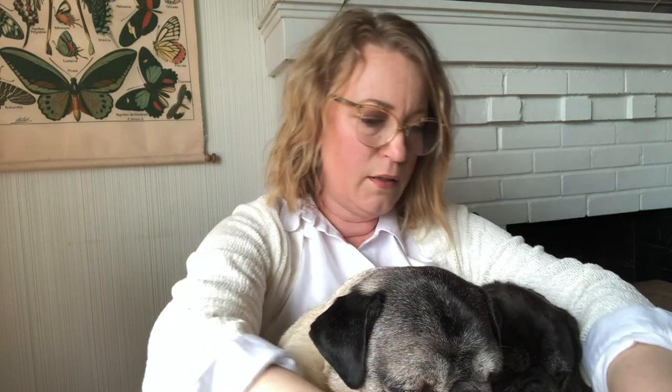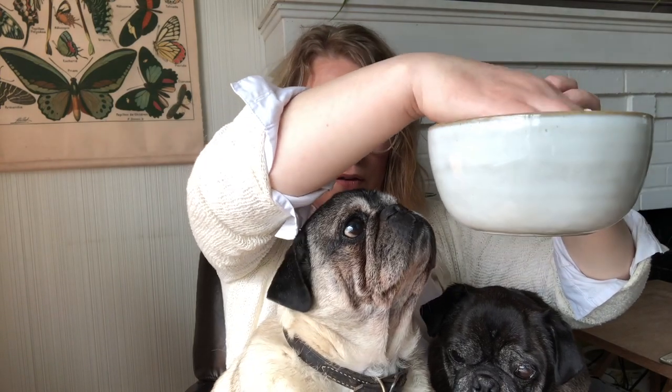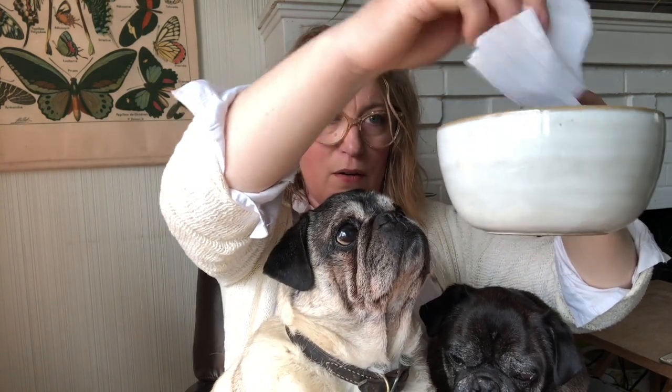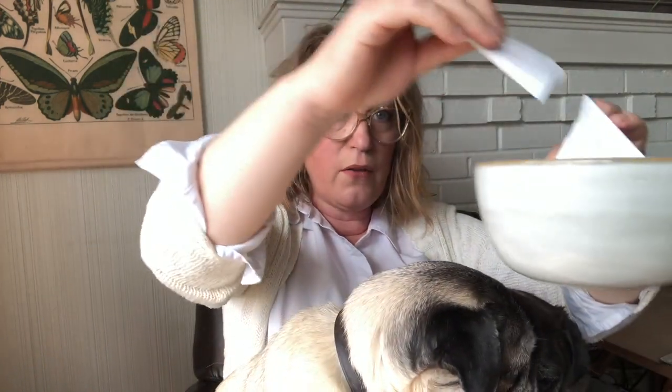Use a bowl, and in the bowl, put pieces of paper with the numbers 1 through 6 written on it. Fold them in half, stick them in there. So I've got 6 pieces of paper in here. 1, 2, 3, 4, 5, 6. And then you can grab a piece of paper and, oh, I got 6. So if you don't have a dice, use the bowl method.